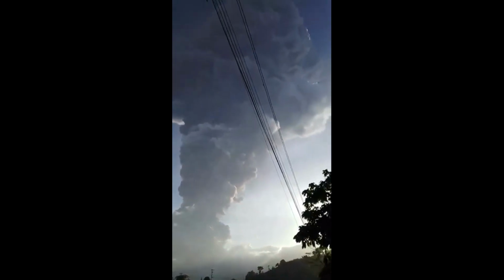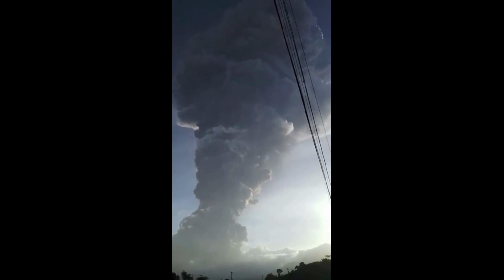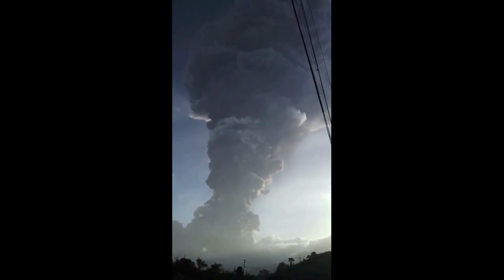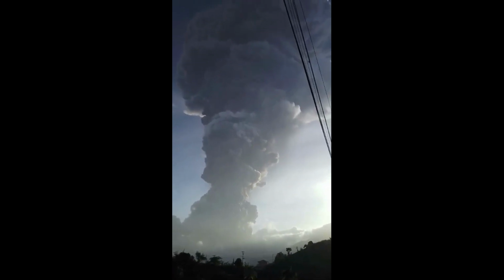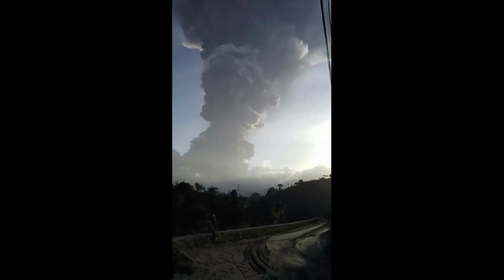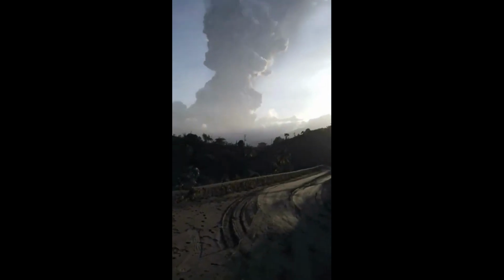The clouds at the very top are not as dynamic as the previous eruptions. The clouds are just folding, but not as dynamic as the earlier eruptions. But there we go, folks. Soufriere is not finished with us. It's in full flow this morning.